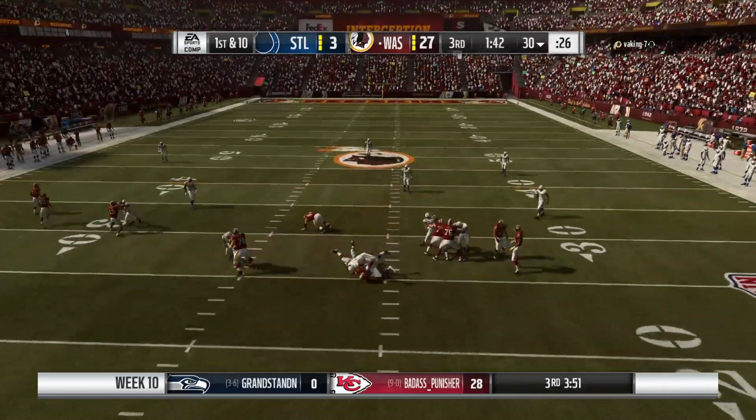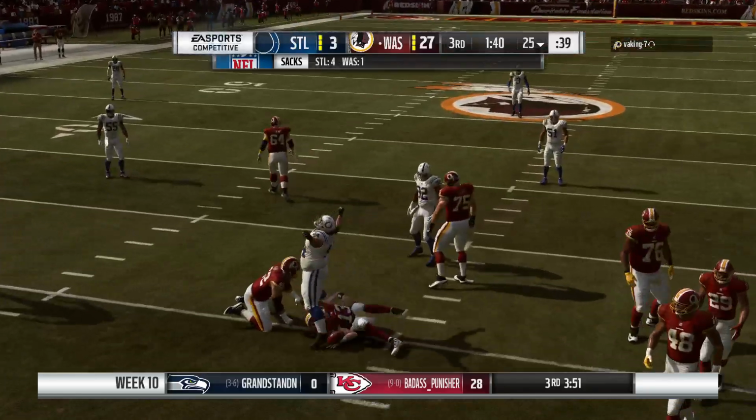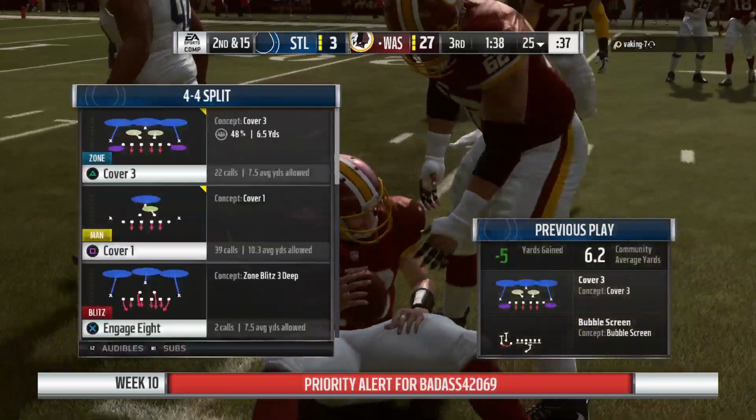They'll come out throwing here to start the drive. So a loss of 5, and it'll be 2nd down.